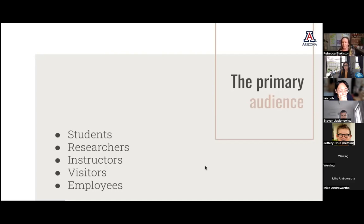Instructors, so we deal a lot with helping teach information literacy in the classroom, helping integrate library services and resources into the curriculum, things like that. Visitors, so we have people coming in to use our collections that might be from out of state, or have very specific research needs. We do exhibits, we do a lot of stuff like that. And then our employees, so especially with our website, our employees are on our website every day and they use it to serve the end user, so paying attention to them as well.